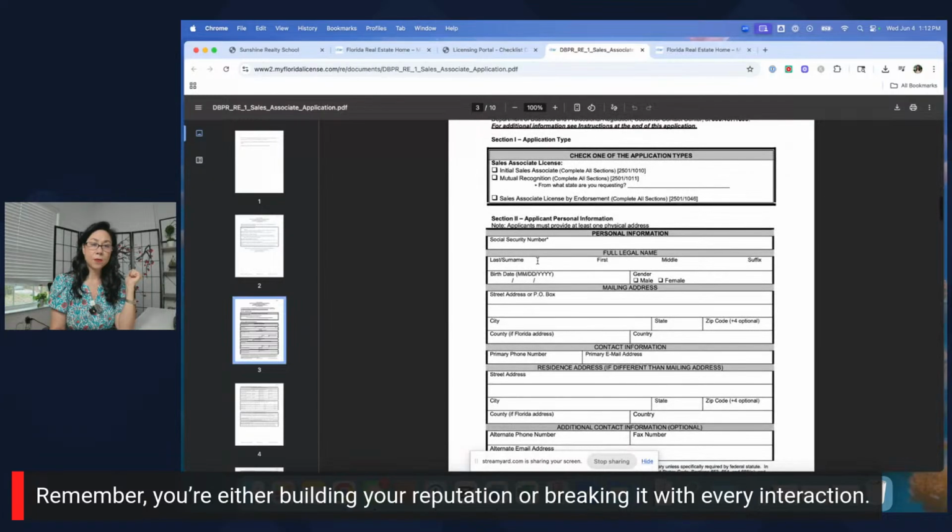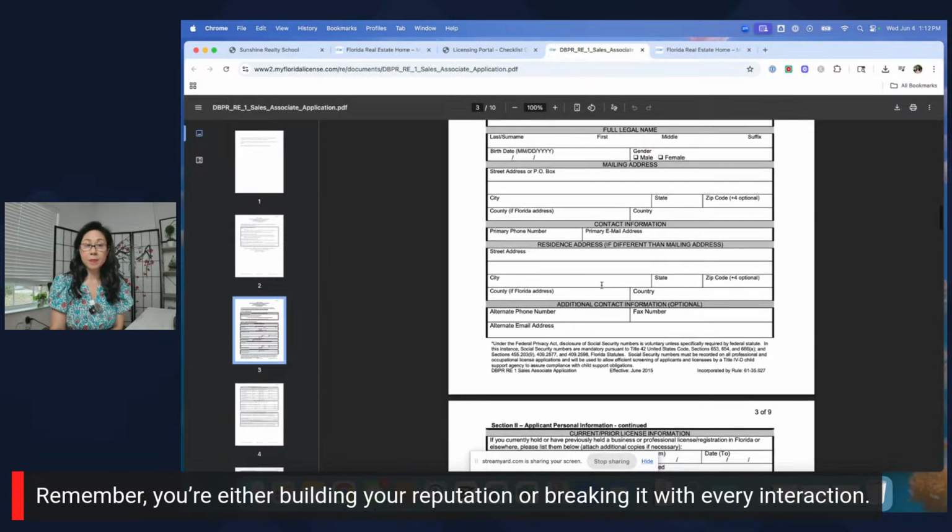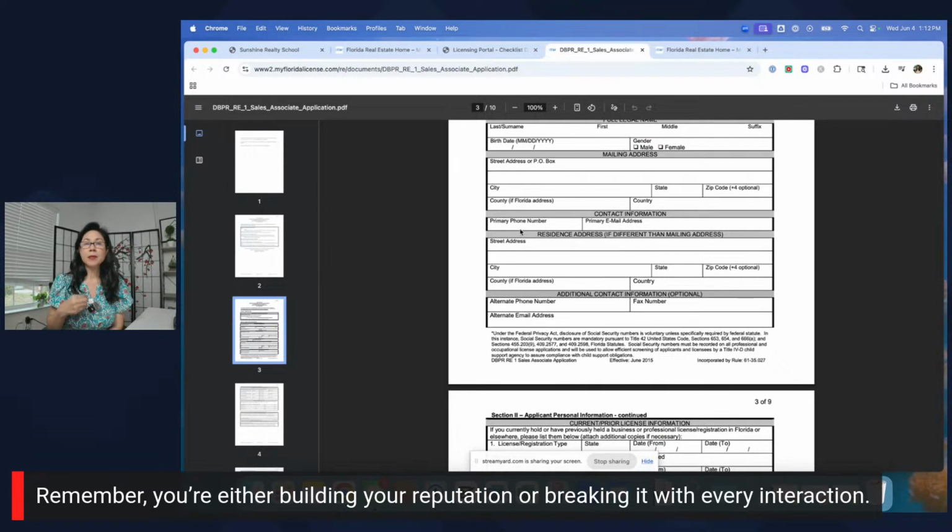And what's it going to ask you for? It's going to ask you, there's that social security number. There's your name. If you've got a different name, like you were married before, your date of birth, what is your gender? What is your mailing address? Where do you physically collect your mail now? What is your contact information? Make sure this is something that you actually check because communications are going to go to this email address. And if you give them something you don't check very often, you may miss information that's being sent to you and your time might run out.